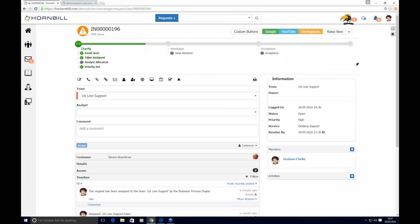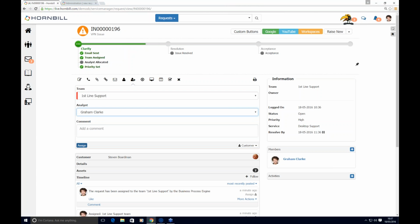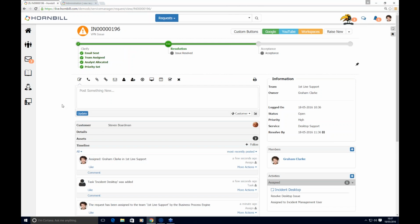But in this particular stage, it's also waiting for someone in that first line team to take ownership. And what it's done, again, driven by the business process, is taken me in context across my action bar to where that next action needs to occur. So in context, I can come in here and say, I'm logged in as Graham, I'm going to go and pick that request up. And in doing so, it marks that checkpoint as achieved, moves on to the next stage, and if we flag that as being a customer-facing update, then the customer would see that as well.